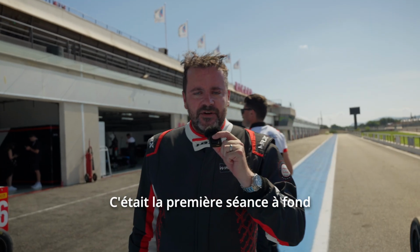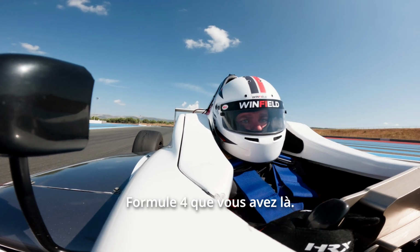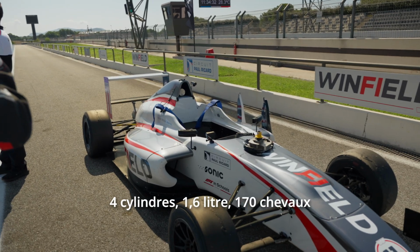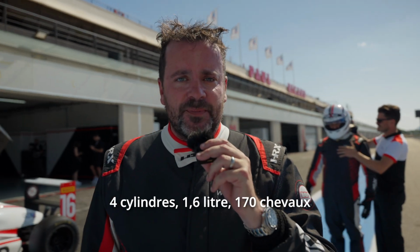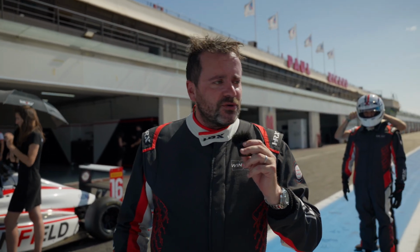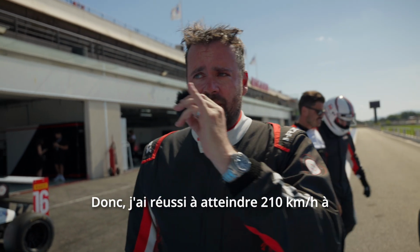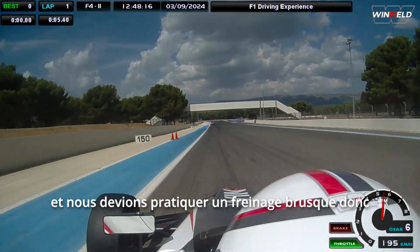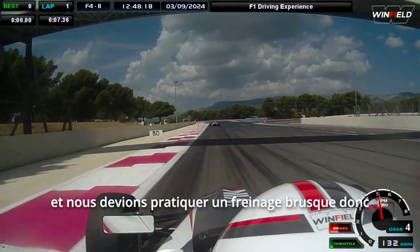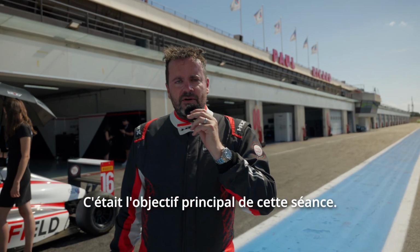So that was the first session, full push, with this beautiful Formula 4. 4-cylinder, 1.6, 170 horsepower. And the goal for this second session was to practice the braking. So I managed to reach 210 kilometers per hour at the end of the straight. And we had to practice a hard braking. So you arrive in sixth gear, shift down to second. And that was the main goal of this session.